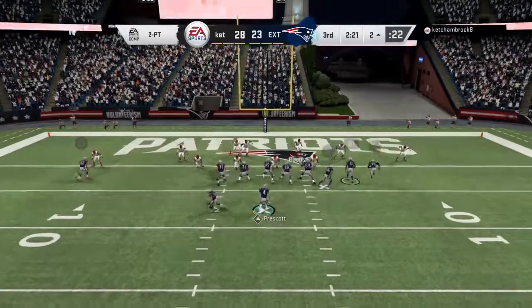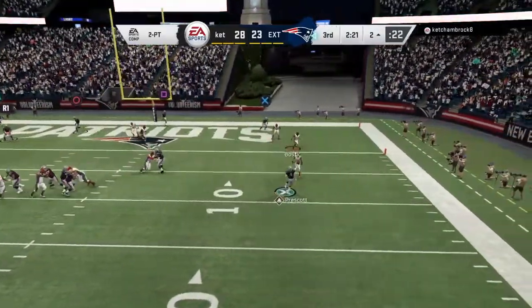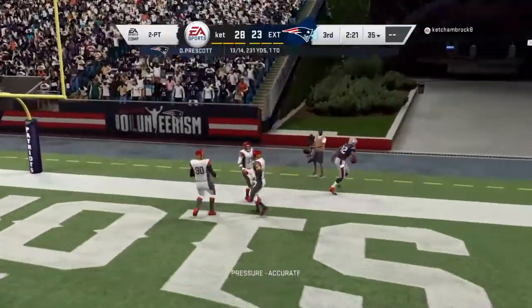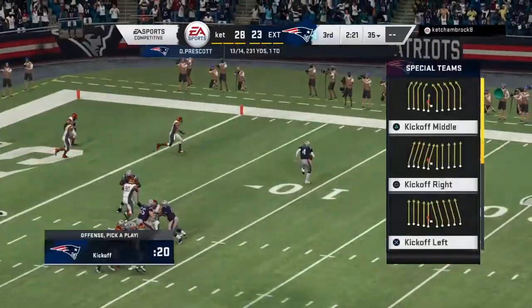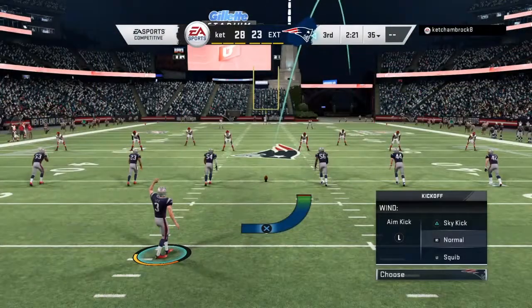And there you go. Nothing really too complex. Block, keep to your assignments, let them run it in. They did it. Fundamental football. Good blocking beats good tackling on that play. End result, touchdown. Throwing there, but this pass is going to wind up incomplete.